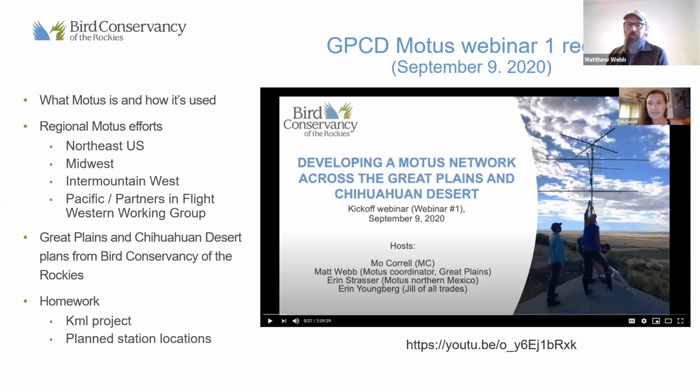One part of it was what we're calling the KML project. And we also asked for locations of stations that you might have planned. That KML project was, we asked you for a shapefile, a KML file, showing the research area where you may be doing research within the Great Plains and Chihuahuan Desert. And from that, we created a heat map.